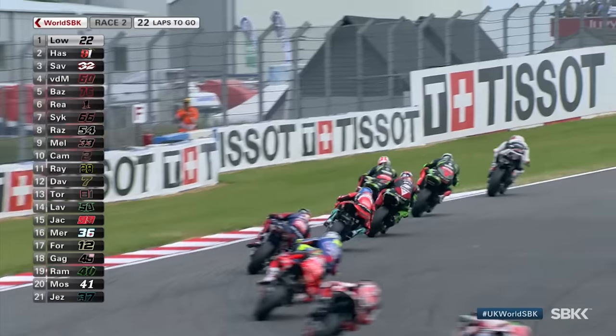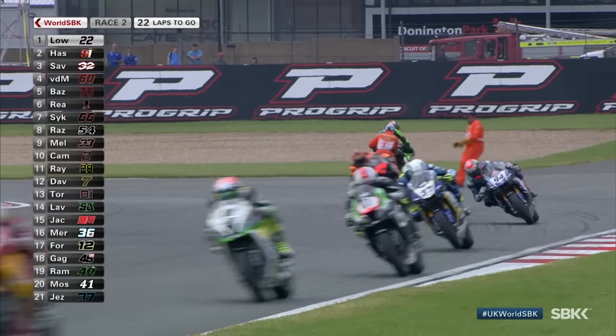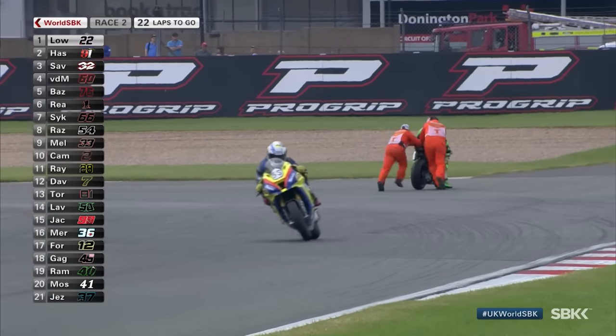Oh, and Haslam's gone down. Haslam goes down at the Melbourne Loop. That's a big shame for Leon Haslam. Absolute disaster from 2nd position in this race.